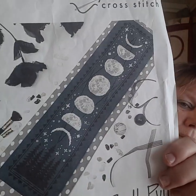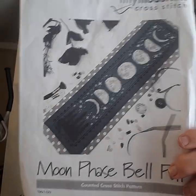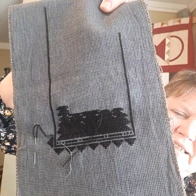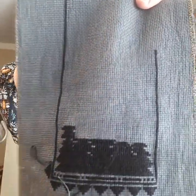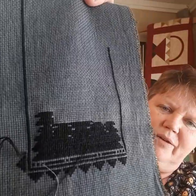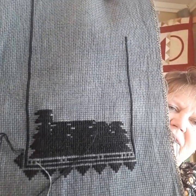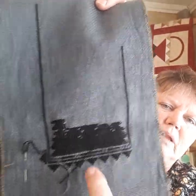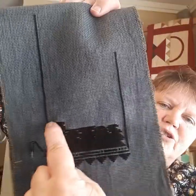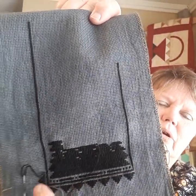Bell Pull. And I'm doing this on 14 count that I dyed. I didn't dye it completely black. It's just like a darkish gray. And I was doing this with 3 strands, but it was too bulky. So now I've just stopped and gone back to 2. I did work some on the trees here, and I've started doing the border.